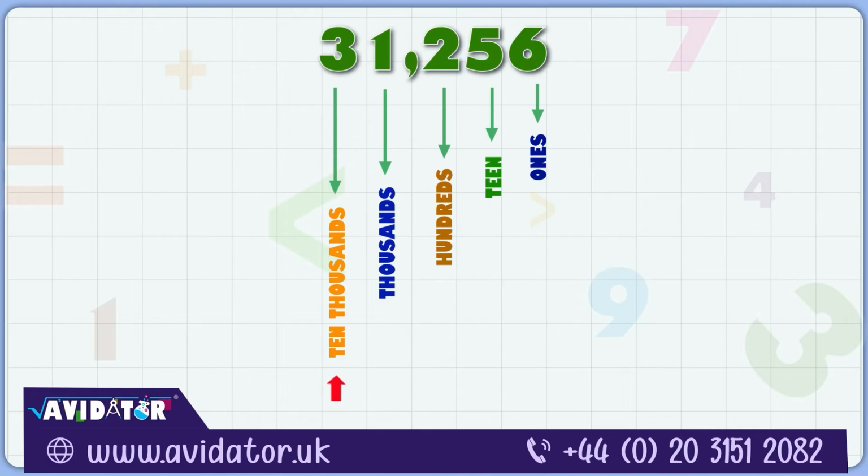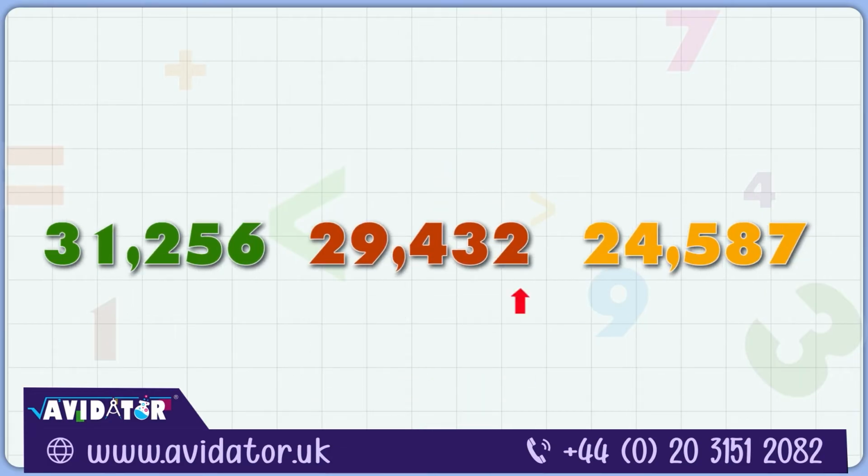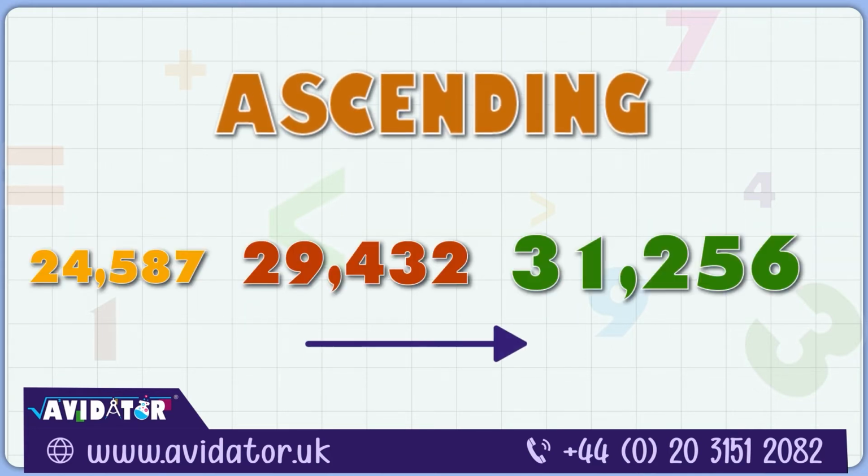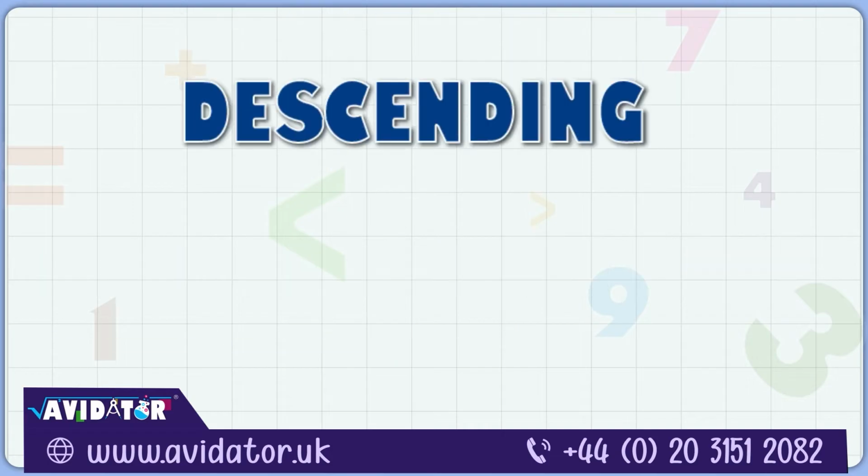1. Identify the largest place value. 2. Compare each number one place at a time. 3. Arrange numbers in sequence for ascending or descending order.